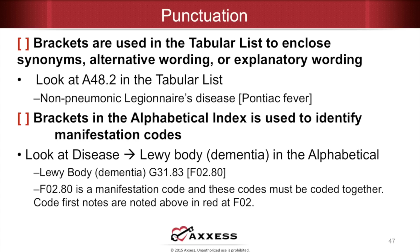The brackets there are used to enclose synonyms, alternative wording, or explanatory wording. For example, if you look at code A48.2 in your tabular, you're going to see that it's listed as non-pneumonic Legionnaire's disease. And in brackets, you'll see Pontiac fever. What the brackets are telling you is that you may also call this disease Pontiac fever, but it's the same thing. You're in the right place.